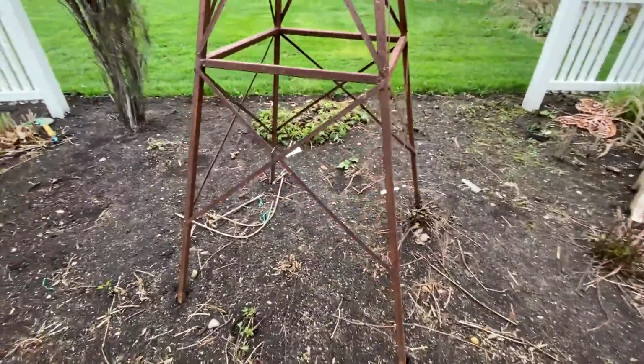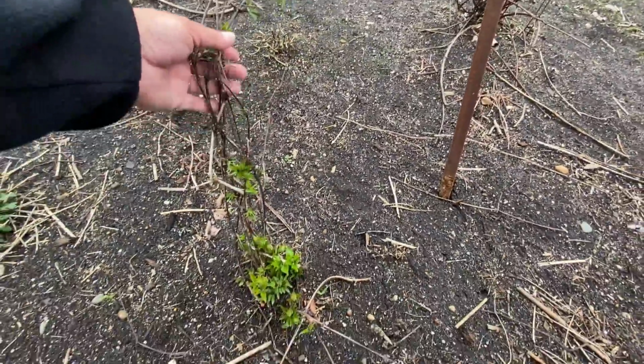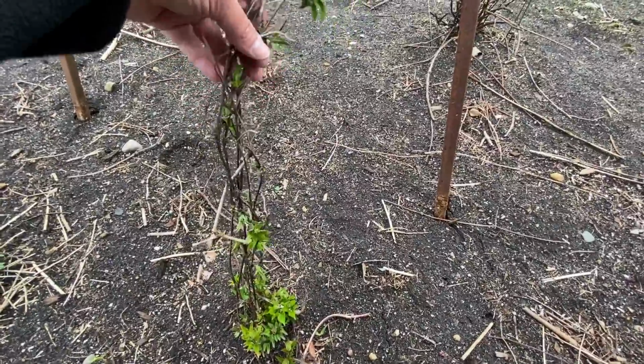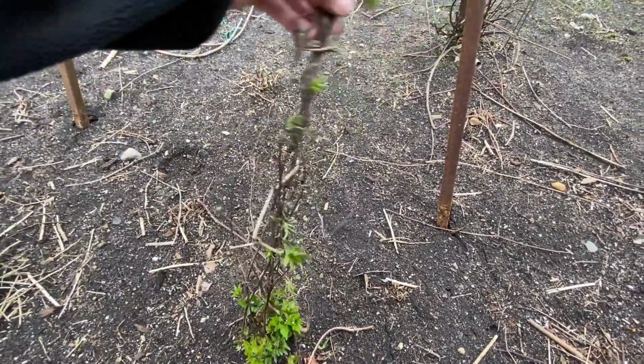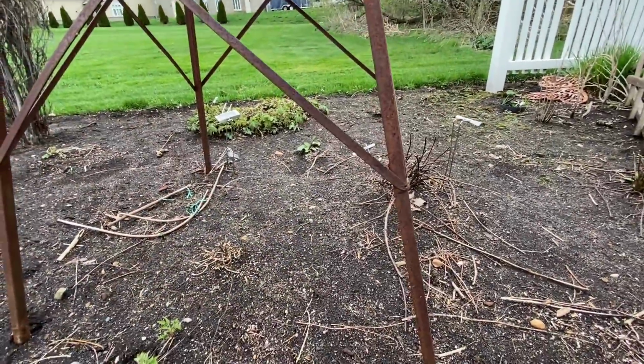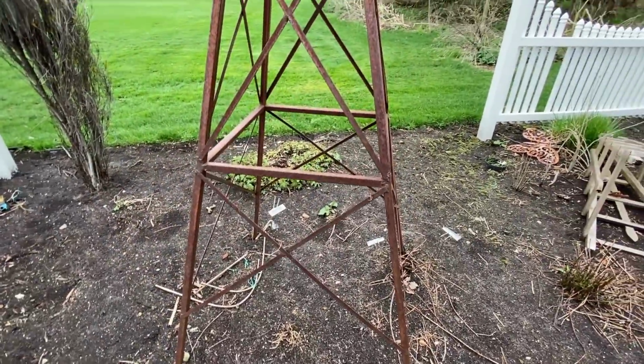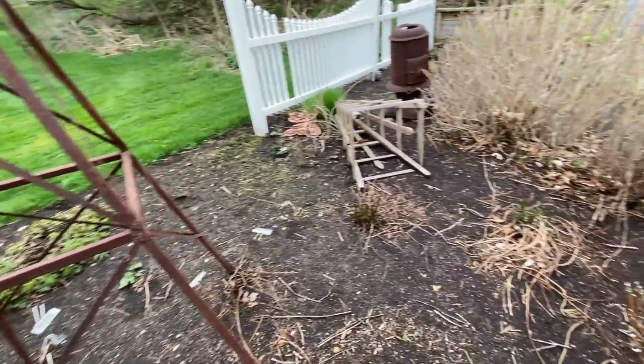So they are. So I really need to get out here and pick these clematis up off the ground, move my arbor a little bit so it lines up better, and kind of weave them in so that they can climb up that nicely. They'll do their own thing, but I want to really help them along because I want to make sure that they go up and not on the ground.